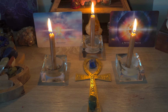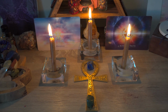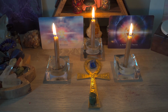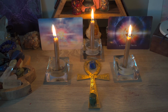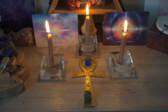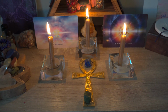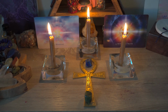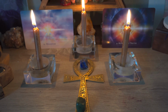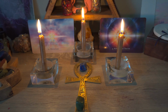If you don't want to use an ankh, or don't feel called to use another symbol, I think that's fine. Really, the important components are the 3 candles. If all you have is 3 candles, that works too. I just think that having divine symbols like an ankh helps magnify the energy, so that's why I made the choice to use the ankh again in the spell, but you don't have to use it. It's just optional.